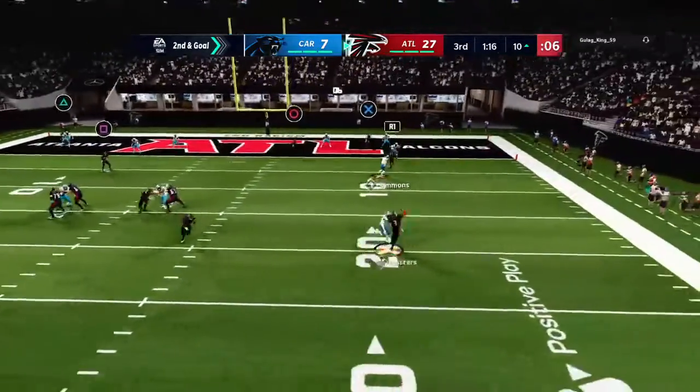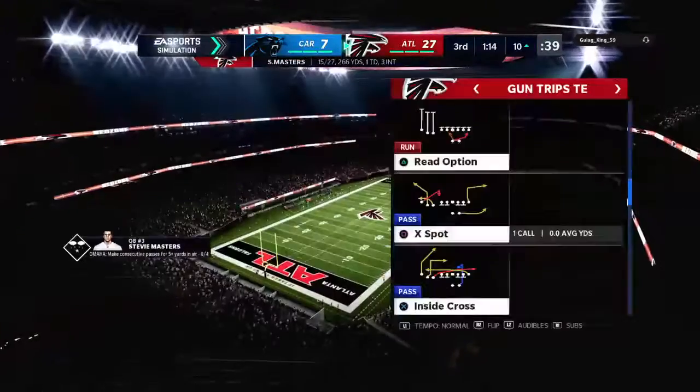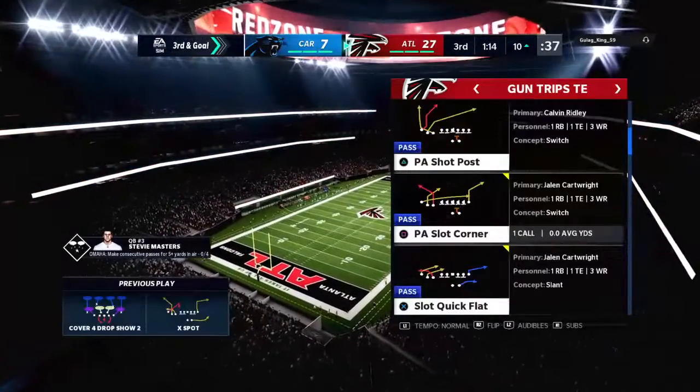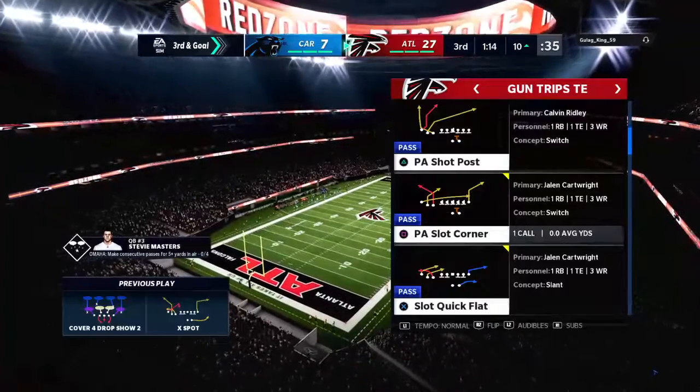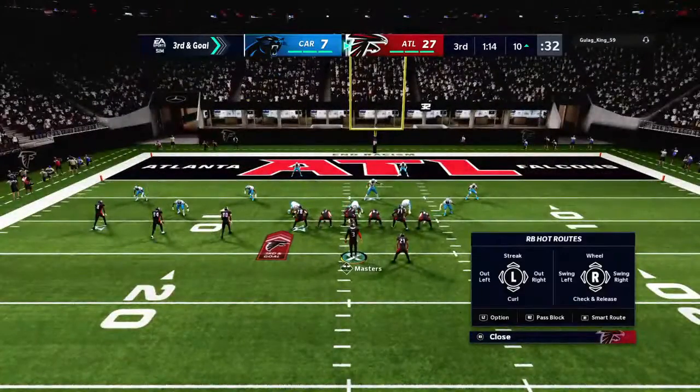They'll roll him out right. To the end zone, but it's incomplete. They certainly did a nice job improvising there, extending the play, hoping someone would come open downfield, but they never did.